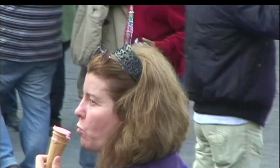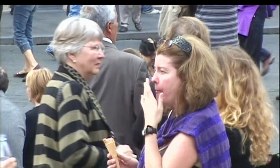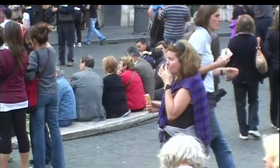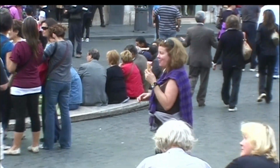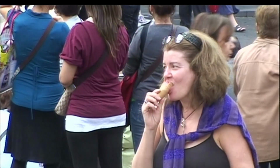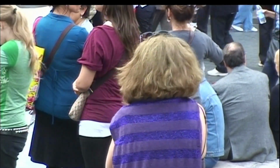Criminal. Caught eating ice cream on the Spanish Steps, then defecating over the top step, and pissing in a fountain. Dirty bastard. Look at that. Ridiculous.